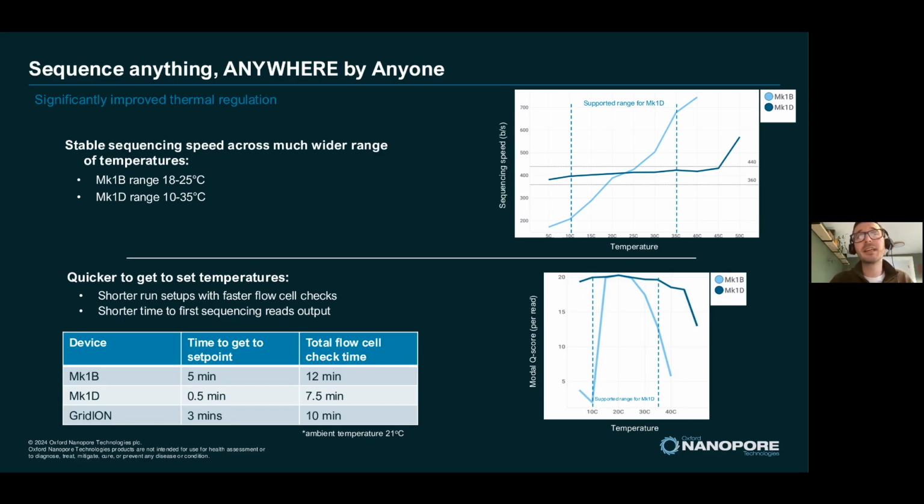Whereas with the Mk1B, as soon as we got out of the standard laboratory conditions that we support, 18 to 25 degrees C, you can see that as you get colder, the sequencing speed got a lot slower. And as you went to higher temperatures, so for example, maybe you're in a hot lab in the summer, or in parts of the world where air conditioning isn't commonplace, or outside, we start to get higher sequencing speeds.